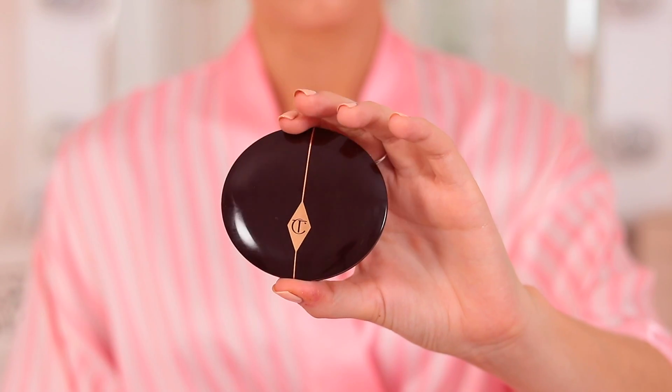and Pop blusher. This is in the shade First Love, and I love it because it has this blushy tone in the middle and then a little bit more of a highlight shade on the outside, and you're supposed to swish them together. I'm also using a Charlotte Tilbury blush brush. Her brushes are really good, honestly, and I like how it acts as a highlighter as well as a blush, and it just gives you a really healthy looking glow, and it's always really pretty.